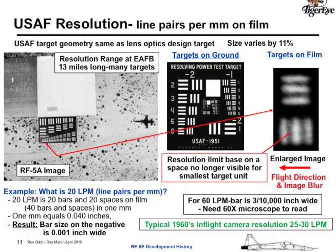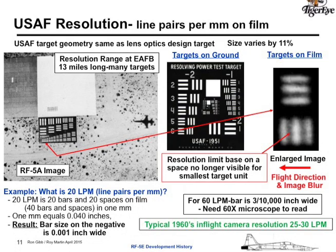Now, just a brief technical discussion on resolution. Air Force resolution is measured in line pairs per millimeter on the film. And they use the same targets as lens designers use on an optical bench, except these targets are on the ground and they're a lot bigger than a few inches. This target here that you see is 80 feet by 120. It's on the range at Edwards, which is 13 miles long, and there's 31 resolution targets on that range to allow the aircraft to fly down and get a lot of data all in one pass.